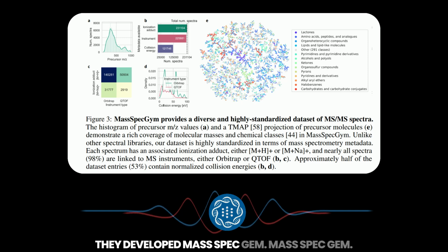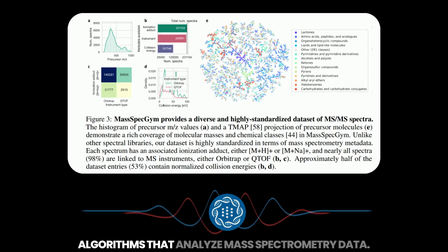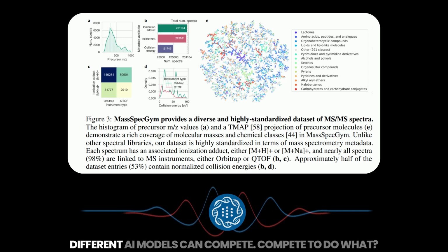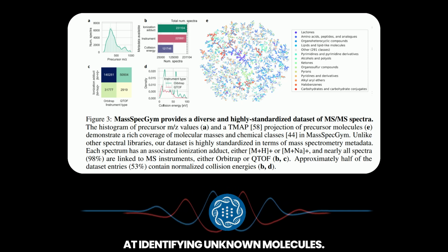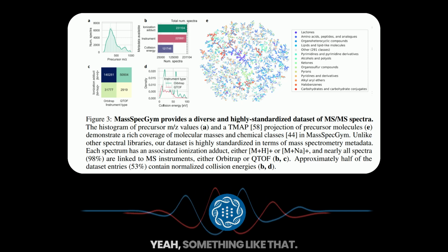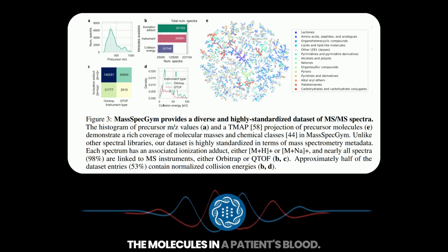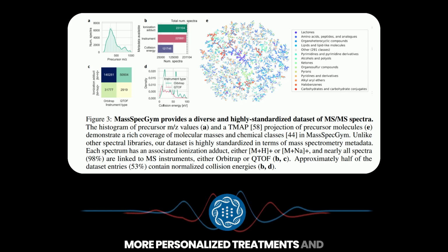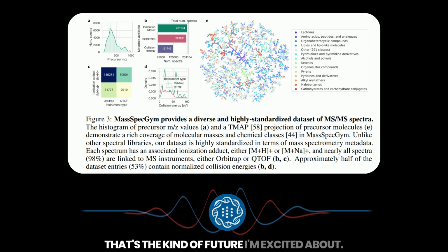They developed MassSpecGym. What's that? It's like a testing ground for AI algorithms that analyze mass spectrometry data. Like a virtual laboratory where different AI models can compete to see which one's best at identifying unknown molecules. Like a molecular detective competition. Yeah, something like that. Why is this important? Well, imagine if you could quickly identify the molecules in a patient's blood. It could lead to faster diagnosis, more personalized treatments, and even new drug discoveries. Now we're talking. That's the kind of future I'm excited about.